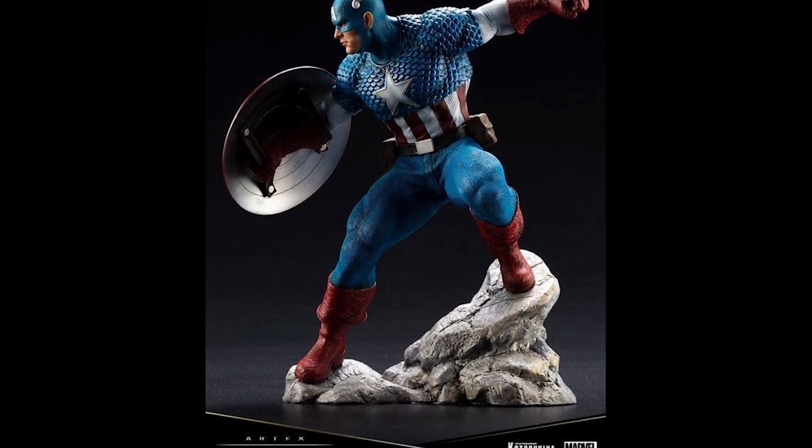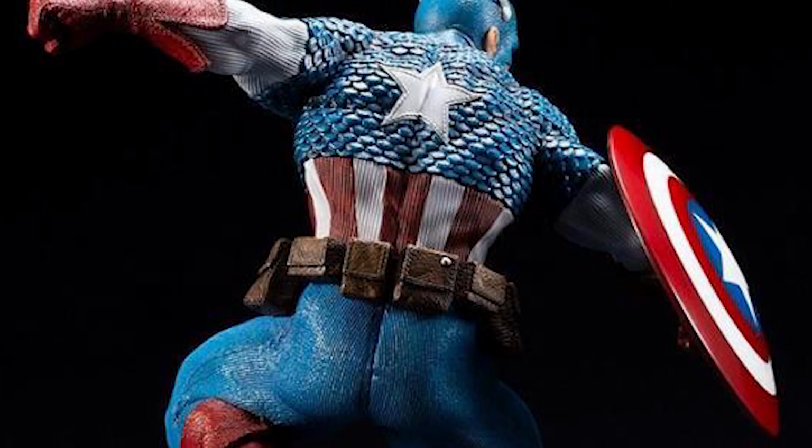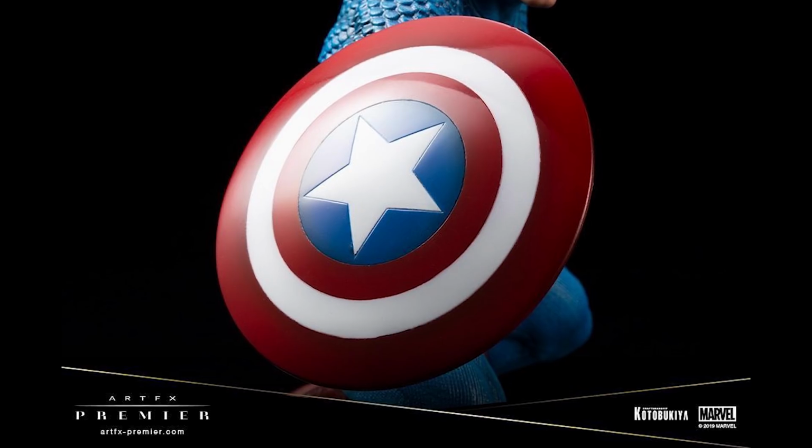I like that he's holding the shield the way he is. I think so far, from what I'm seeing here, paint applications look really cool. I think I like the way they did the colors.